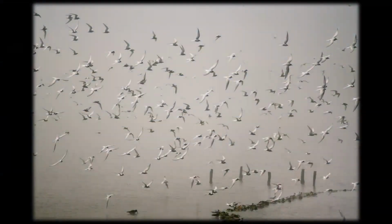and we saw, like I said, at least 800 to 900 extra pairs of Arctic and commons, mostly Arctic, but a lot of common in there as well, turning up at Cemlyn and setting up to breed.